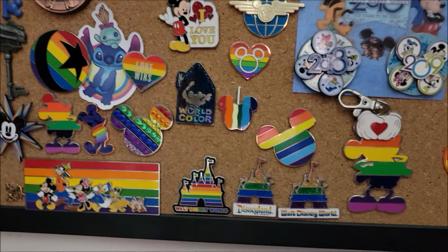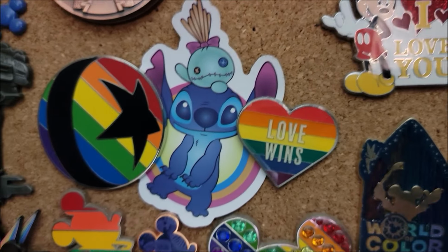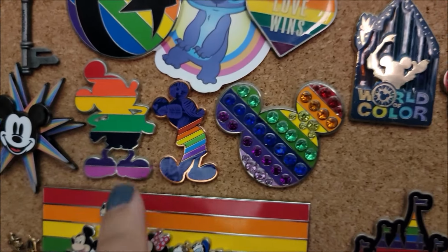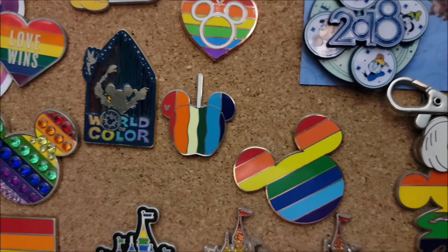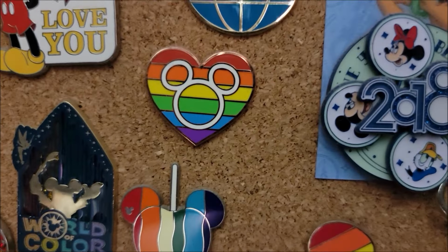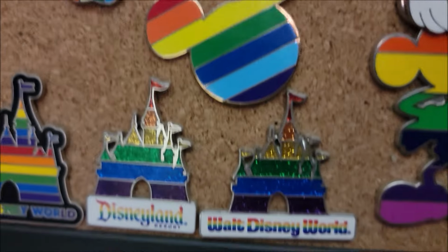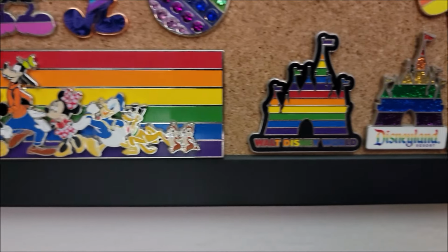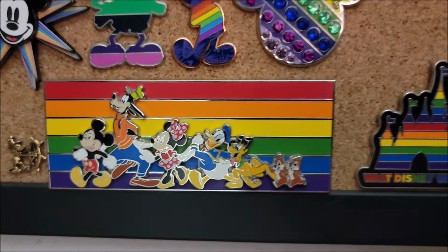So, let's show ya! We have a little section on our board strictly for rainbow pins. And we have this cute sticker of Stitch in between our Pixar ball and the Love Wins heart. This is the new spinner pin that we just got from Shop Disney. A couple of Mickey silhouettes. I love this Mickey head with all of the jewels on them. Of course, World of Color, a hidden Mickey, candy apple, another heart pin. I really love whenever they do just the rainbow stripes within the silhouette or the head like that. We have both Disneyland and Disney World castles. And then this huge pin. I think this was from last year or the year before, and it is so cool.